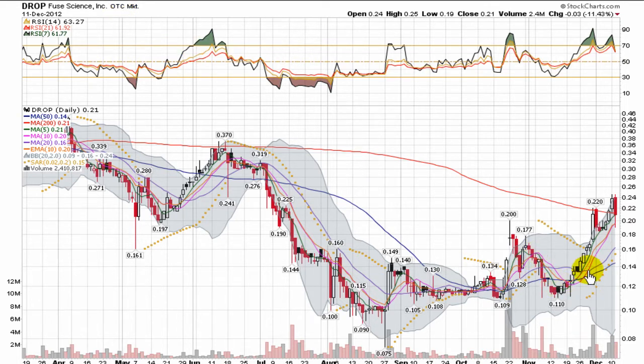But all that aside, the stock has made a nice move from down here around 11 cents all the way up to more than double and hit about 25 cents. Had a pullback yesterday, down 11.5%, 2.4 million shares traded. I just want to talk about what to look for in the future for this. If it pulls back, where to look for support levels, and if it pushes forward, where to look for the next resistance points.